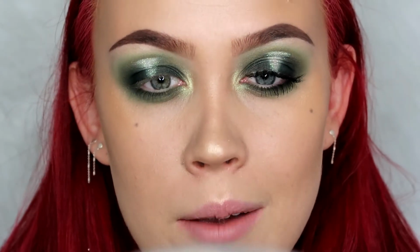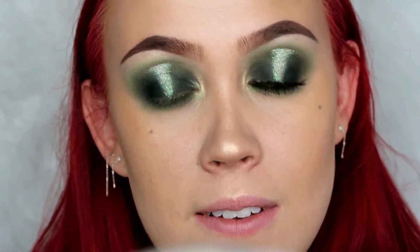Okay, so now I'm going to pop on my Maybelline Mega Plush Mascara and my other Salon Perfect 615 lash, and I will be right back. Okay, so then while the glue is drying on this lash, I'm just going to go ahead and do my lips.